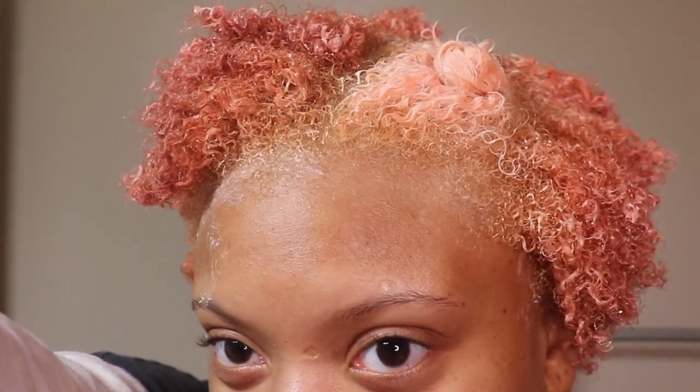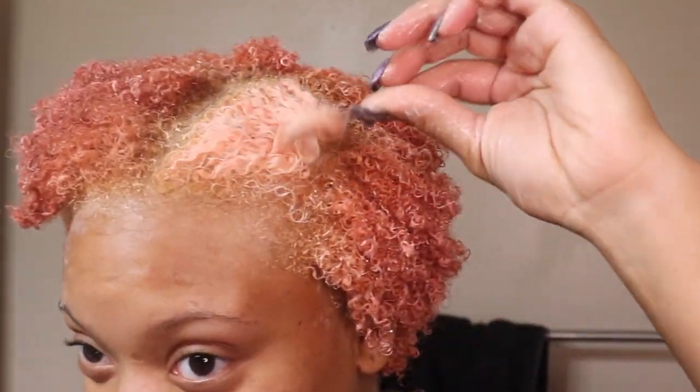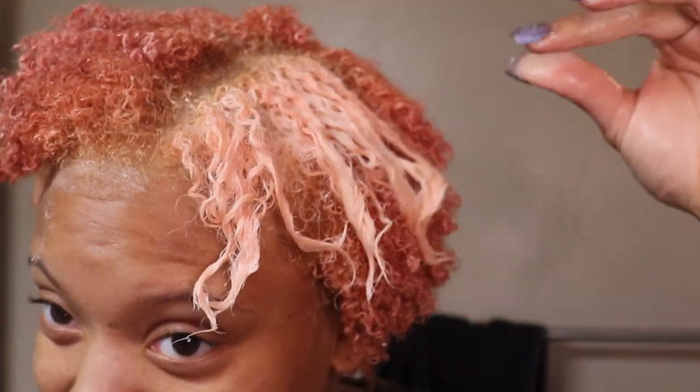Charge this battery at all. Anywho, this is my hair, y'all. It actually turned back pink, so I'm just gonna leave it because look at it. Look at the texture difference.